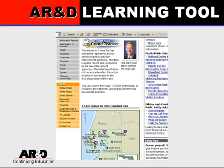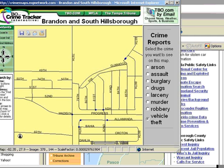You can see that in the WFLA Tampa site, also known as TBO, TampaBayOnline.com. At the bottom is a map of the area, and you go to the map, and you can find the crime trends in your neighborhood, even on your street. Look at the right of your screen. You can see the crime report categories: arson, assault, burglary, drugs, larceny, murder, robbery, and vehicle theft. And vehicle theft is what you're looking at here. If you look closely, those blue dots are where there have been recent cases of vehicle theft. So it'll drill down by neighborhood. Obviously, this took a tremendous amount of work and collaboration with the local police departments.